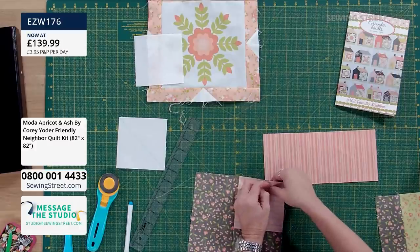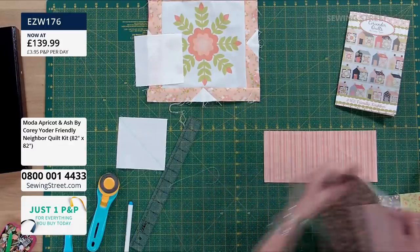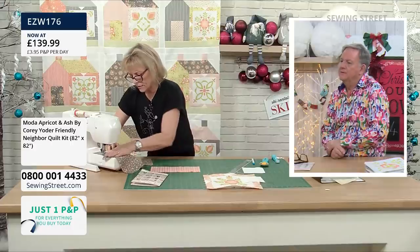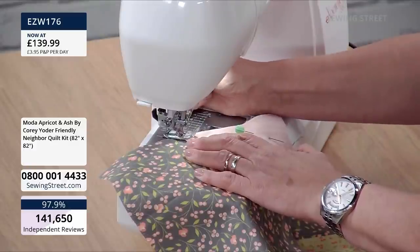Now, I am going to pin this one, John. I don't normally pin, but I want to make sure that this doesn't move. Because it is a bit bigger, it's a little bit more substantial, this bit, isn't it? And then I'm just going to sew. And again, we sew on the line for this one.